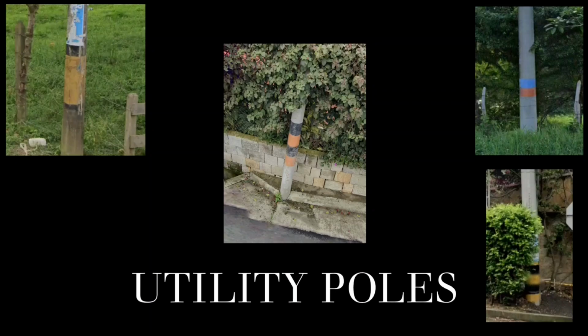Tip number 4. Utility poles and their patterns can be very useful to separate countries. For Colombia, the main colours they use are black and yellow, but the yellow can sometimes be more orange, like the example in the middle. Generally, when you get these patterns, you should be in Colombia, especially if you're in South America.